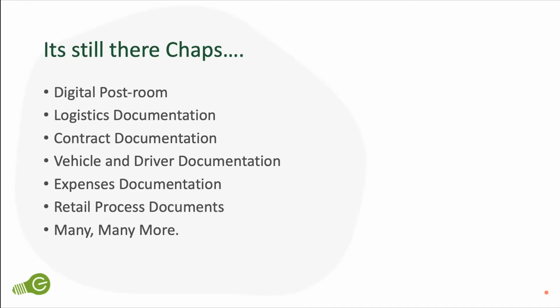And digital post rooms, if anyone knows Nick Gill in Selectec, you'll know that Nick's been working a lot on digital post room solutions that can be scaled right the way back to small organizations, right the way up to big ones. But logistics stuff, there is going to be a delivery note. There is going to be contract information for stuff where you have to pick things up, retail processes. People still need to do driveway forms on forecourts and spoilage reports where these things have to be done.